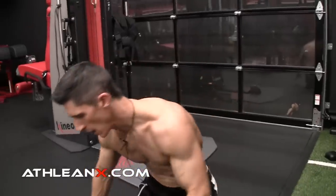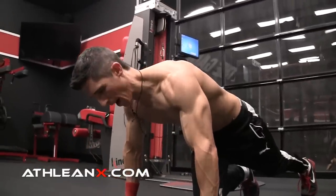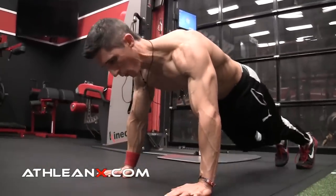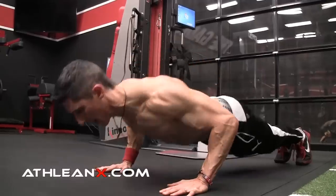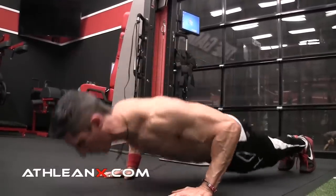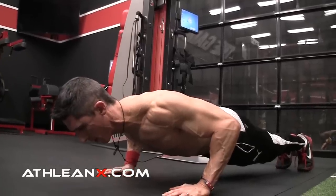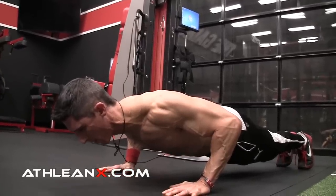So here's your task. You want to be able to get down to the ground and complete 25 repetitions with 5-second intervals spaced in between, holding in that hardest position. So you come down to the ground, you do 1 push-up, 2, 3, 4, 5, down in that mid-range, and hold. 2, 3, 4, 5.